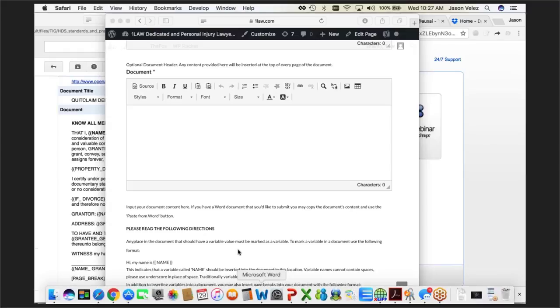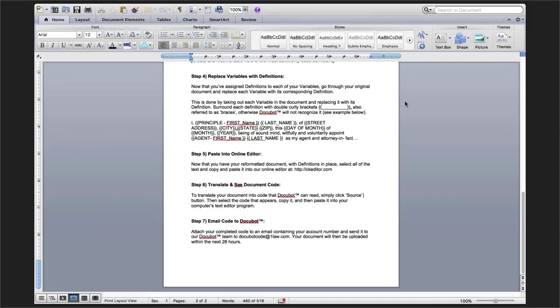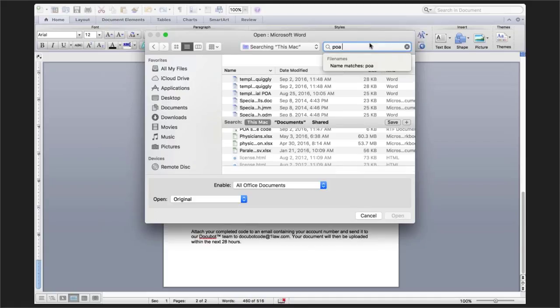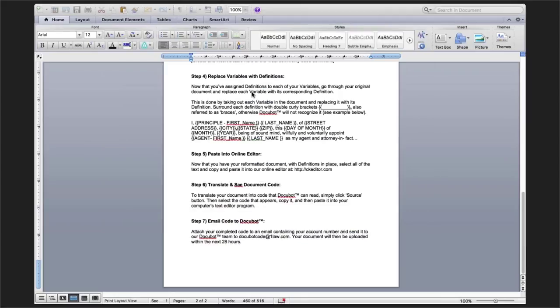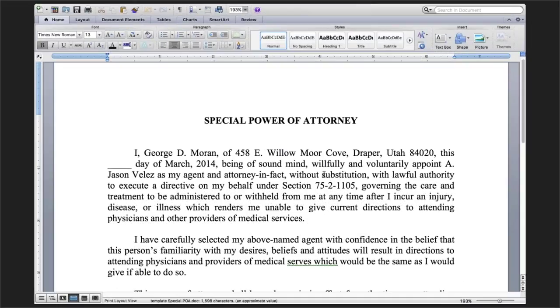Cool. Let's actually submit a document. Sure. So just to clarify, the way that this works is somebody can submit a document through this form, and then the AI tries to figure out what would go into each of the different spots there? No, let me. Go ahead, Jason. I was going to say what we're looking similar to. So we're going to look at, you should have my screen here, a special power of attorney.